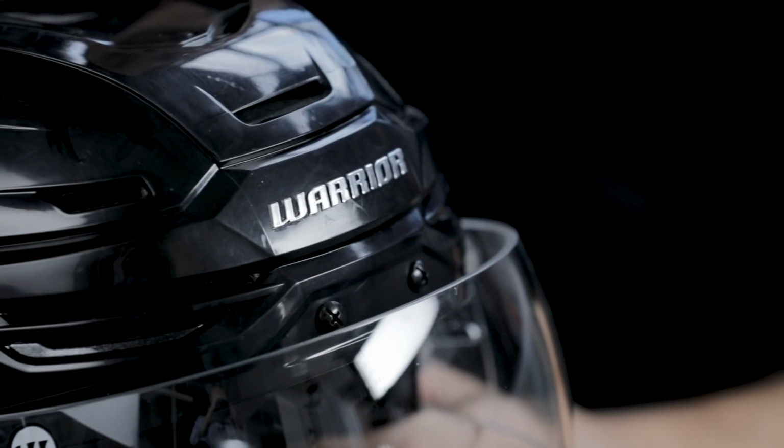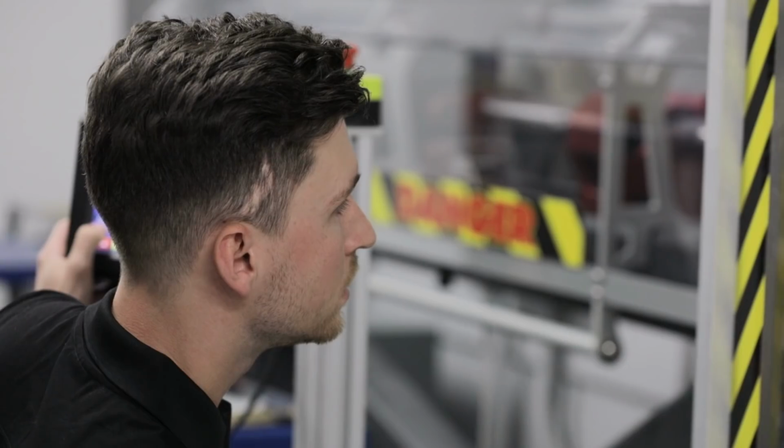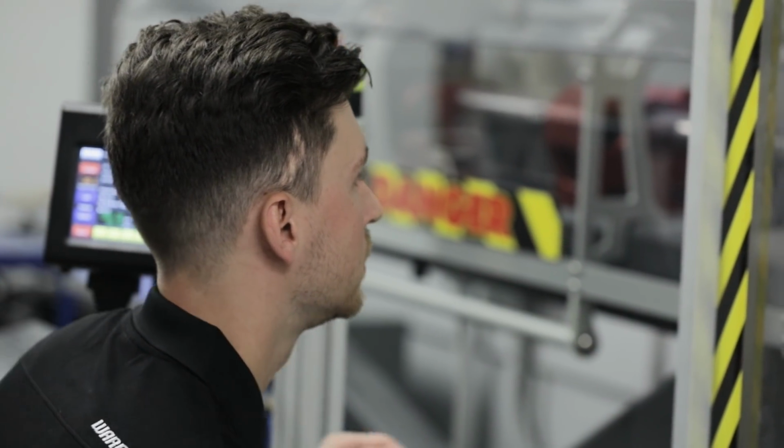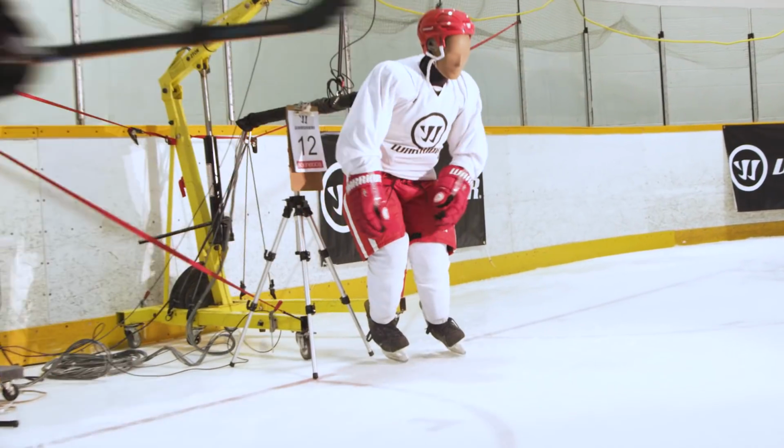For the Alpha 1 helmets, we really wanted to reevaluate protection. So we looked at what test protocols we were currently using and what was missing from those test protocols. We went with Biokinetics, which is a firm that specializes in these recreations of impact events. We used Biokinetics to understand what was happening in the hockey game in terms of impacts and player movements.